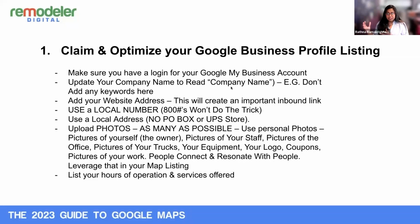The Google algorithm is so clever that it can tell. Let's say I'm just going to use Marvin here. I know Marvin personally. So he's a painter remodeler in San Jose, California. So let's say he decides to add another arm to his business. He wants to do custom home builds, right? And he just goes to his Google business profile and he updates it and it says remodeler, custom home builder, painter. And it doesn't match who he is on his website.